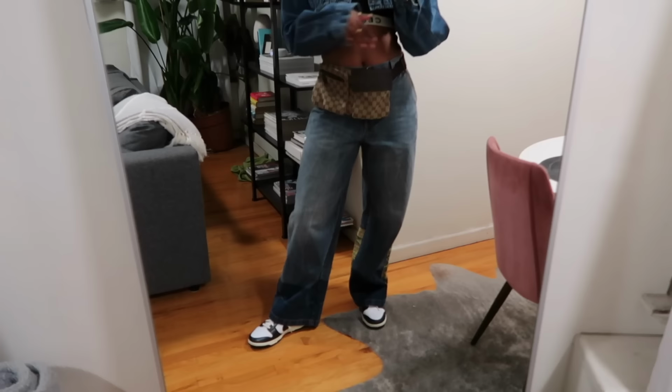Okay, so this is the vibe. I just added this little denim cropped padded jacket from The Frankie Shop. And that's the vibe, like chill. Because I'm about to dance like I've never danced before. So yeah, full look. I'll link everything still available down below. Let's go.